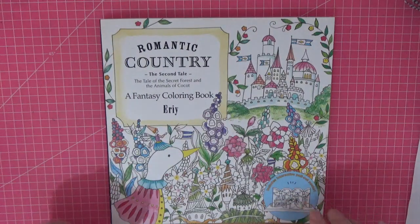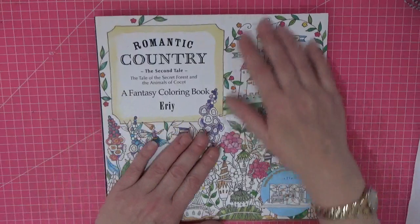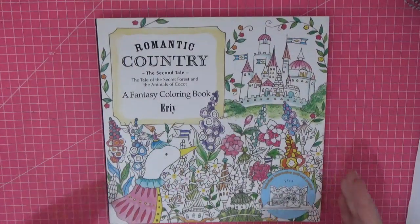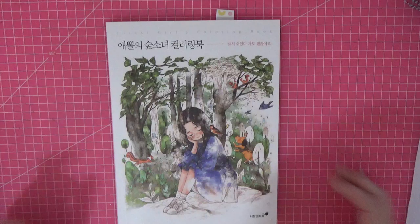Beautiful. Again, I think you can get these on Amazon Japan, really quite reasonably priced instead of having to pay the really high shipping. Amazon Japan is quite good and you get it within days. So, let's move on. This is Forest Girl colouring book.